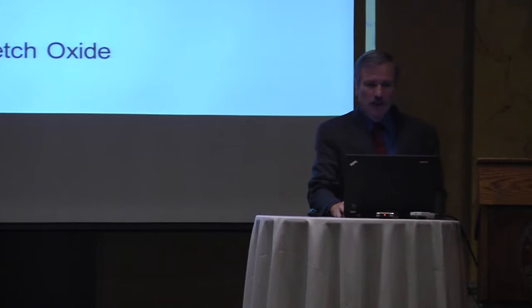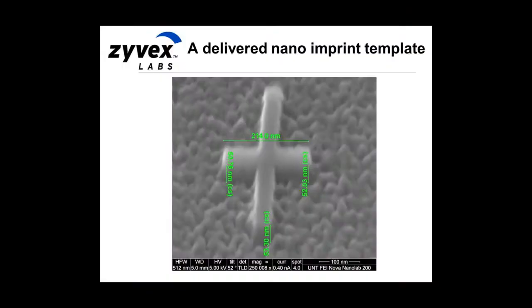We can do the same thing to make nanoimprint templates. And here's a nanoimprint template that we've made for S.V. Srinivasan at UT Austin, one of the founders of Molecular Imprints, the leading nanoimprint company. And he wanted this for a specific reason.